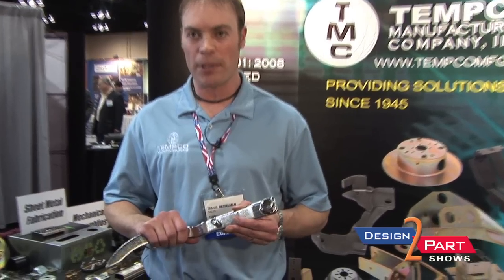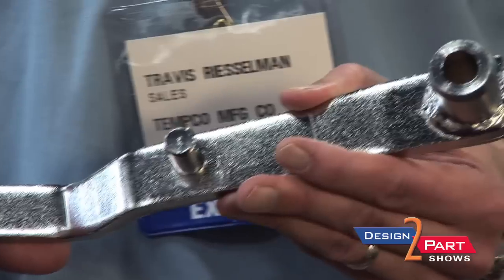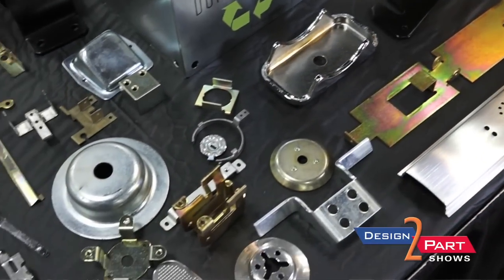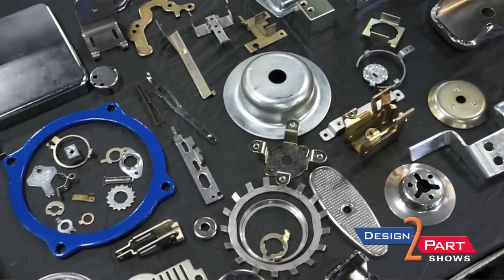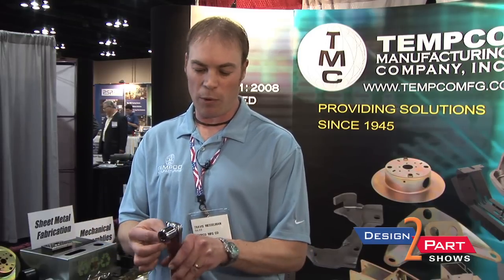Another value-added service of Tempco Manufacturing Company is our precision welding. We have manual and robotic welding capabilities: MIG, TIG, spot welding, arc welding, fusion welding, laser welding. We'll machine these components, we'll stamp these components, and we'll weld them together.